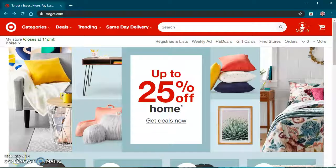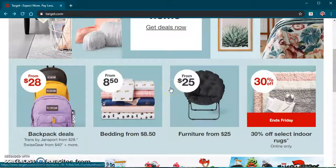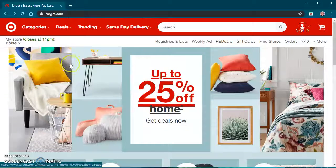I chose to do my video recording on Target. As we can see here, it's clearly just Target.com. Here's a nice Target logo. It's also up here in the web browser, which is pretty neat. And of course, the main focus on Target is to sell you products.